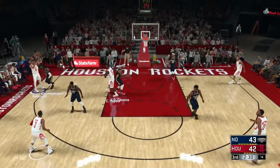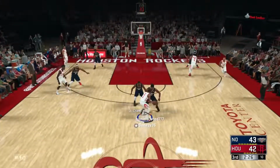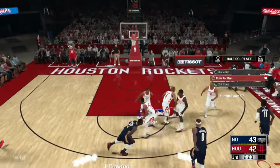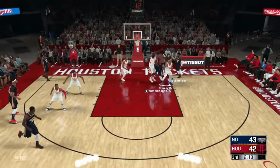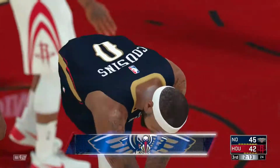Kicks it out to Gordon. Paul is doubled. Pass to Mbamute. It's Hill on the wing. Dishes it to Holiday. Kicks it to Cousins. And fouled on the shot, so the bucket counts and a chance for one more here.